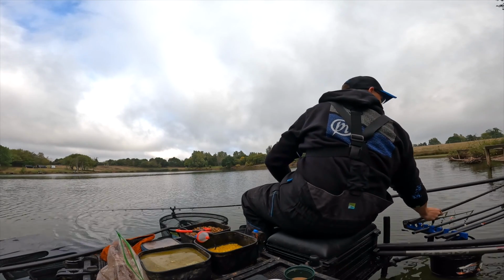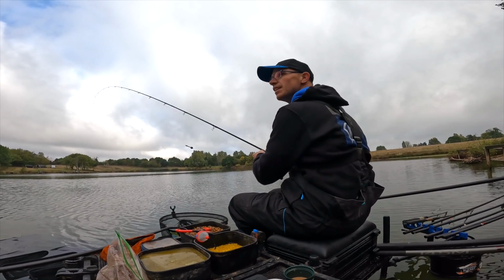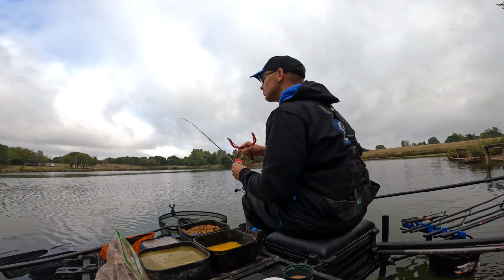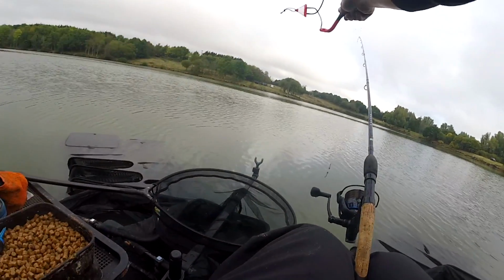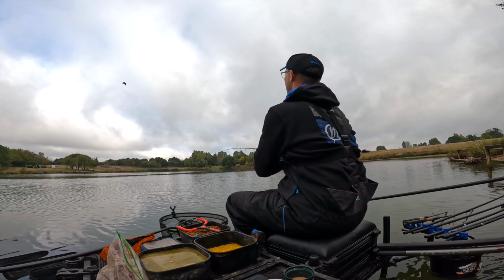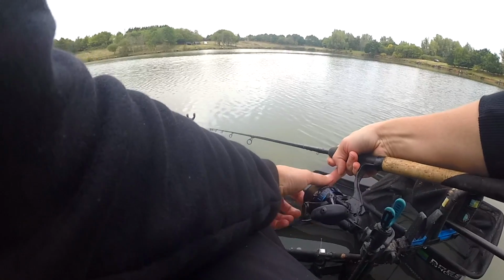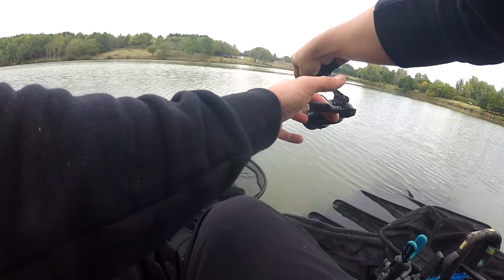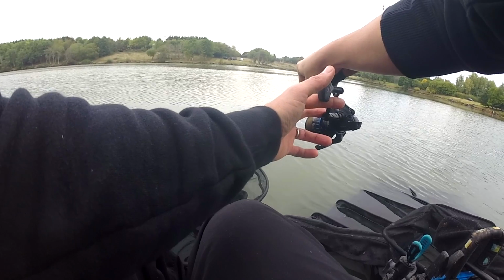I'd rather start on something else, but there isn't really anything else to start on. Could probably slap a pellet or something like that, but I think I'm just going to go on the bomb and try and build it. He's had one already up there. And it's now a case of building this up and hopefully just picking old fish up on it all day.